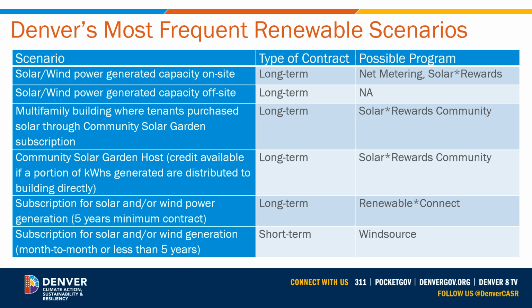We are working with Xcel Energy on ways to aggregate those numbers at the system level to make it easier to collect the data, so check our website for an update on this process. The last item on this list refers to a short-term subscription program from Xcel Energy that would have those short-term limits mentioned previously. Most of these programs are at capacity at the beginning of 2023, but Xcel Energy has several plans under consideration by the Public Utilities Commission, which if approved would provide new capacity in 2024.